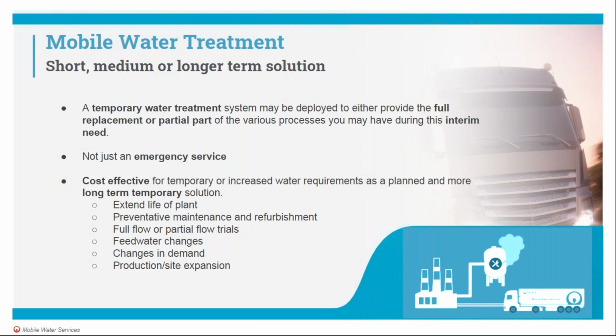And the other thing we offer as well, as plants get older and older, we can offer a multi-year service where we can deploy assets on your site for longer periods of time, which helps extend the current plant life. It can reduce the maintenance and the refurbishment costs of the existing plant. We can do some trials. We can provide it when there's changes in the feedwater and/or changes in demand. Or sometimes the good news for a lot of manufacturing sites is they have plant expansions, and you want to get into production quickly. And while you might be procuring a fixed plant, we can support you during that interim period, supplying a temporary system. All the services we provide are plug and play, and they're available anytime, anywhere. Typically, we work from days, weeks, months, or years. We're very driven in terms of what our customers want and how long they want this service for.